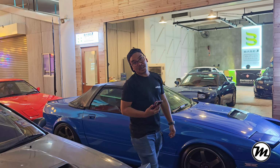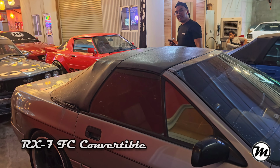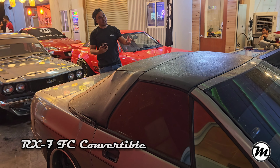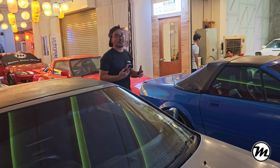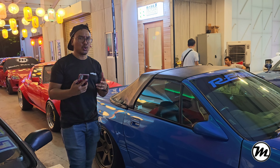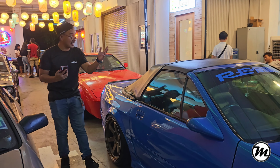Alright, so you saw my favorite. This is another legend. 1985 RX-7 FC convertible. You know, you don't see this much on the roads in Malaysia, but something about this brings back the US market where they love convertibles, and this is the kind of car you would go for that is a mere 200 horsepower, but with a lot of fun. You can't buy a Porsche at that time, you get an RX-7 FC.